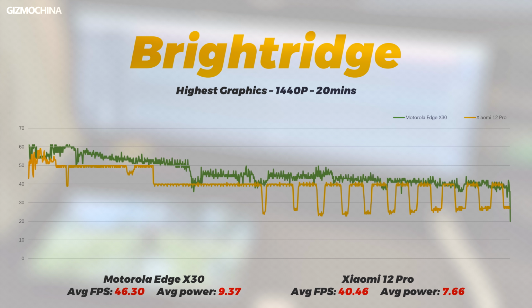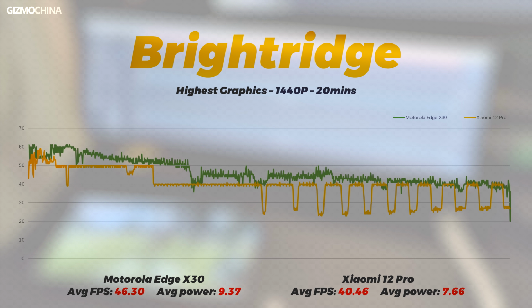Xiaomi 12 Pro didn't hold up in the second half of the test, going back and forth between 40 and 25 frames per second, compared to the Edge X30, which has worse heat dissipation. The performance output is actually weaker, but the temperature is not as horribly high as the Edge X30. The average power is only 7.6 watts, which is lower than both the Edge X30 and Mi 11.